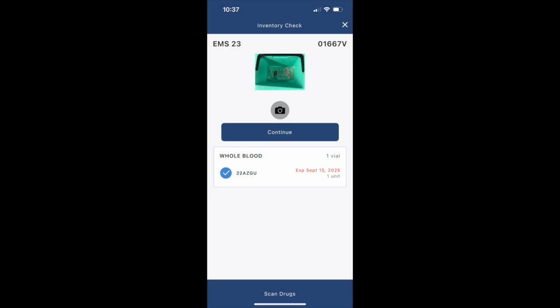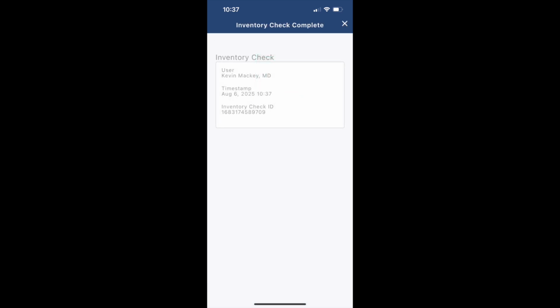And then the next screen you'll get is you'll get your photo, you'll get the blood there, and then you can hit continue. And the next screen you'll see is this one, which says that you've done it complete.